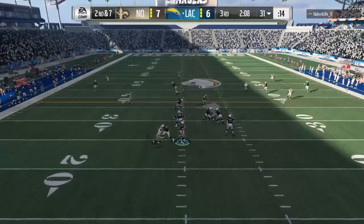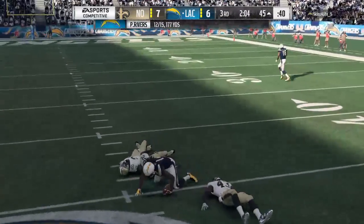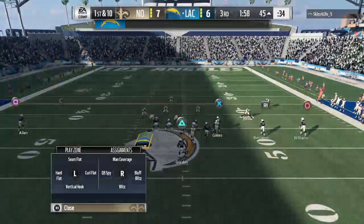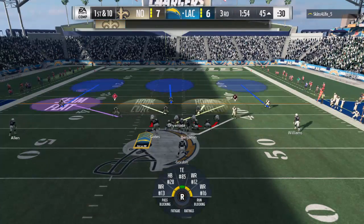Rivers now. Benjamin with it over the middle. And he's brought down, but not before getting across midfield to the 45. A really nice gain of 25 yards.